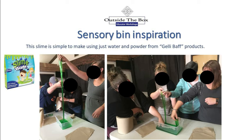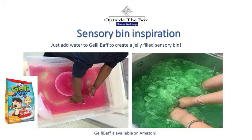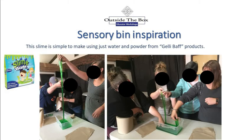They have other versions of this product as well. It comes in slime form, jelly form, and fake snow. Here is what the jelly version looks like. Just a teaspoon of the powder made this whole sensory bin. The great thing about this is it's non-toxic and biodegradable. If you have this product in your sensory bin, I recommend having a towel underneath or a carpet underneath. If the children drop this on the floor, it can make the floor slippery, so please keep that in mind.